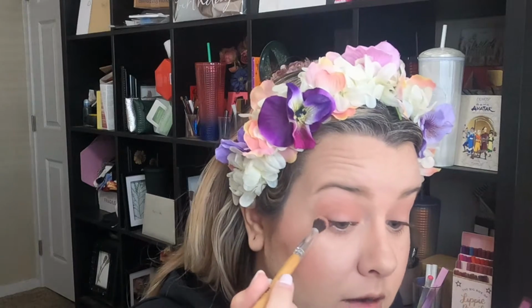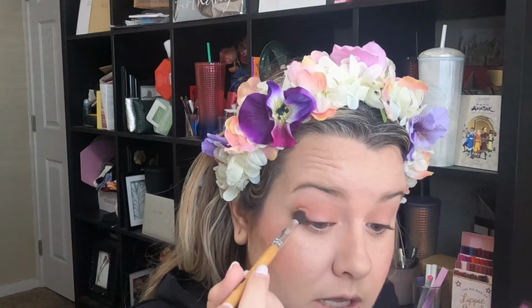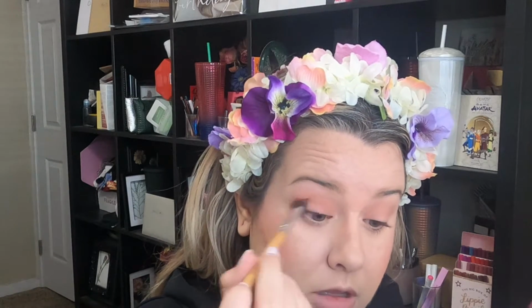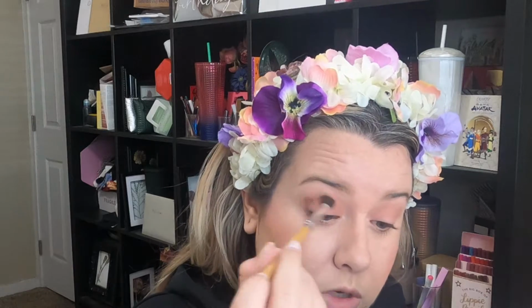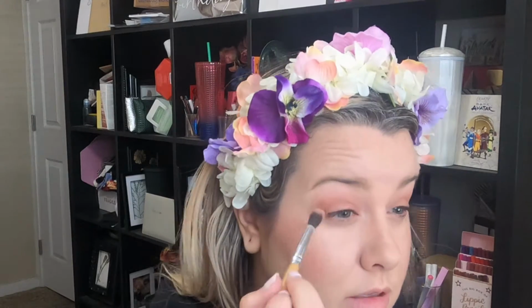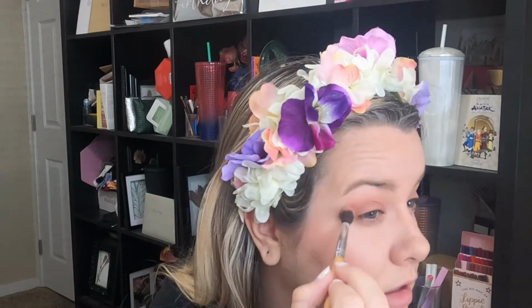It's okay. And I'm going to come into my crease. I'm going to start with the outside and swoosh it in just to give the crease a little bit more depth. Yes, this is a yes for me. I feel like we're doing good so far.